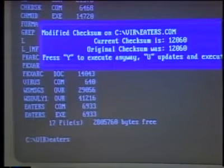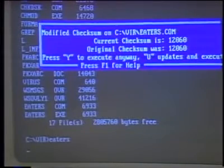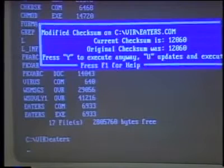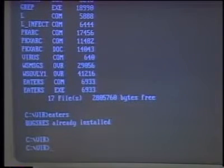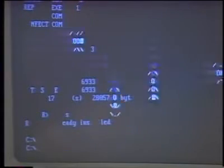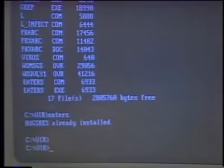It tells me that there's been a modified checksum on this one. The reason why it was modified is because it just finished taking the infection out of it. So I'm going to allow it to execute anyway. And it's going to tell me that it's already installed. I'm now going to run it, which is this fun little thing here. That, of course, is just fun.